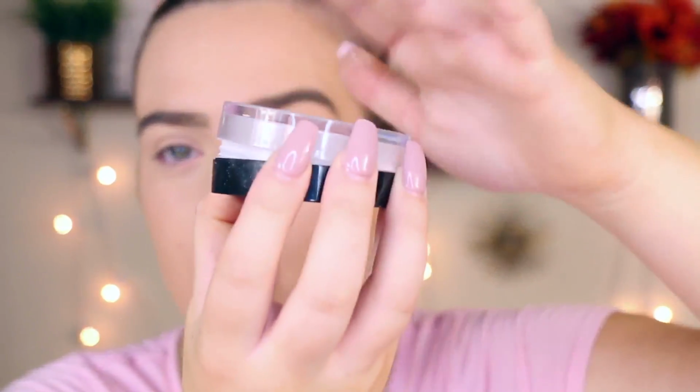My beauty blender, since I don't use this one for foundation, I've just been using this to bake under my eyes. I just pretty much throw the product in there.